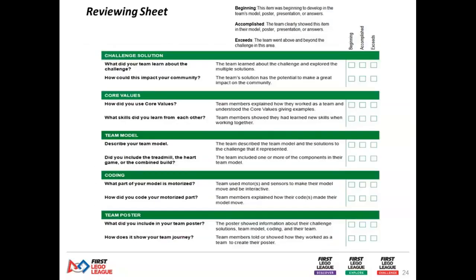This is the reviewing sheet that the reviewers will use, and so you can see the questions here that the reviewers will ask, and then we just simply give them a score out of the three categories: beginning, accomplished, exceeds. And that is just so that the coach will have some type of feedback. Coaches like to have feedback, and so that's why that is there.